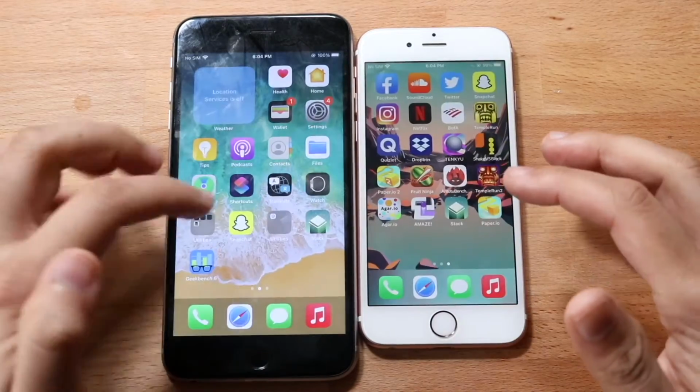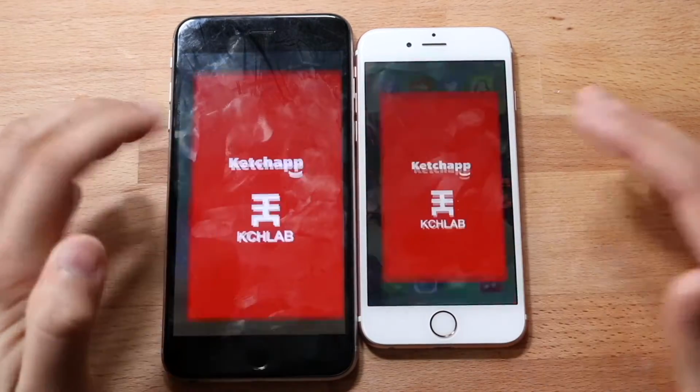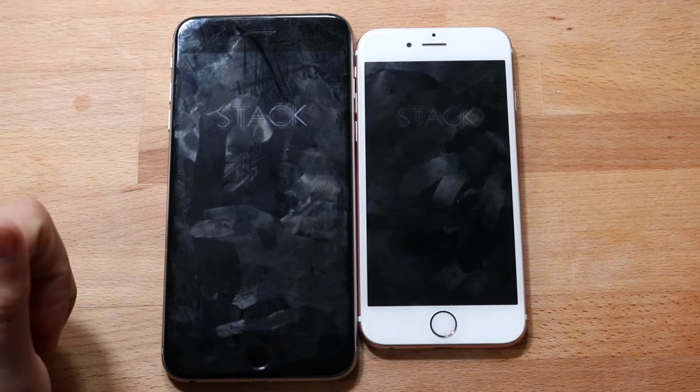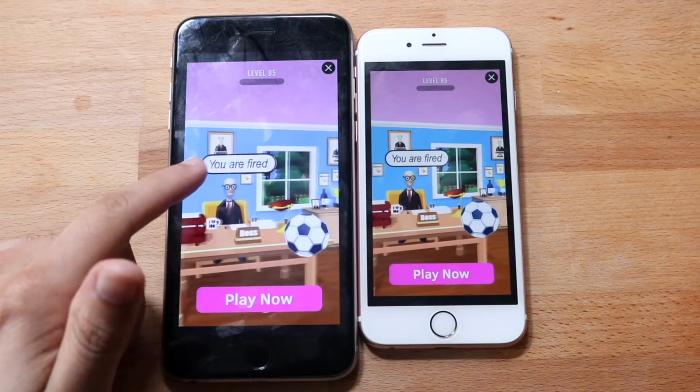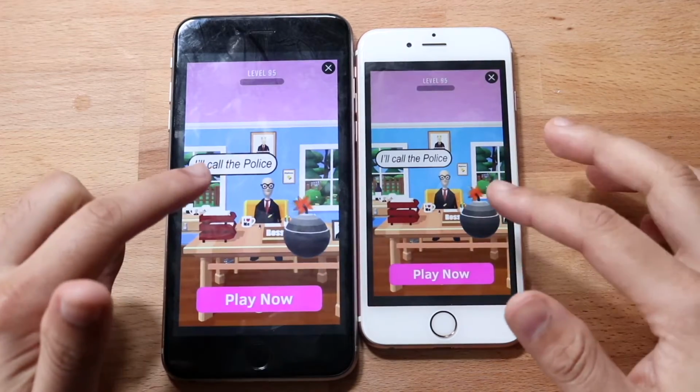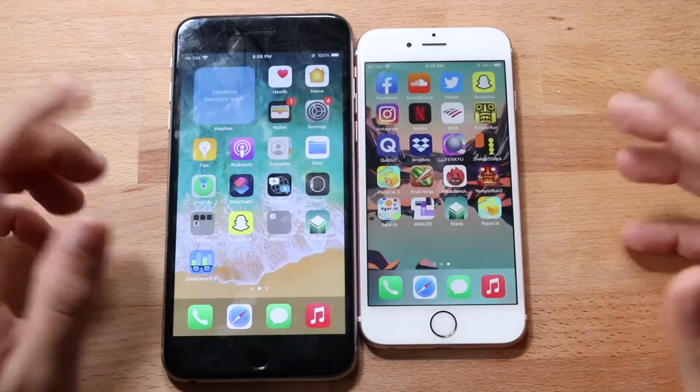I don't know why the 6S Plus is so much faster. Stack 3, 2, 1. They have the same chipset inside of them, so there really shouldn't be that crazy of a difference. And it did look like it was faster to pull up the stack here, but it was faster to load up the ad itself on this device. So take that as you will.